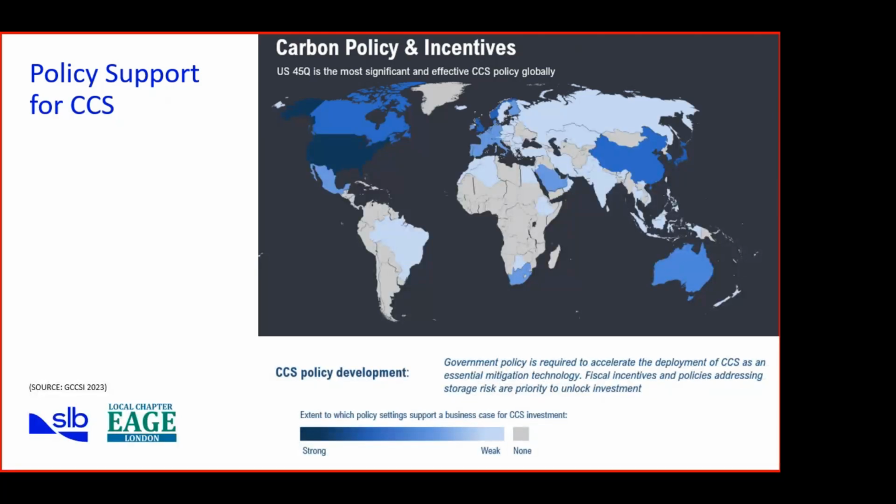And in terms of different funding mechanisms, in the US you have the 45Q. This is a tax credit where you can get up to $85 per ton of CO2 that you're storing. In the UK, I have a slide coming up, but the government are funding a number of projects. And also we have the ETS, the emissions trading scheme, but it's more variable compared to what's going on in the US now.